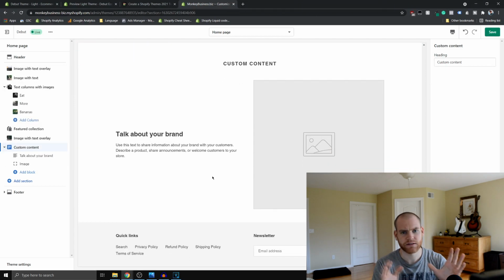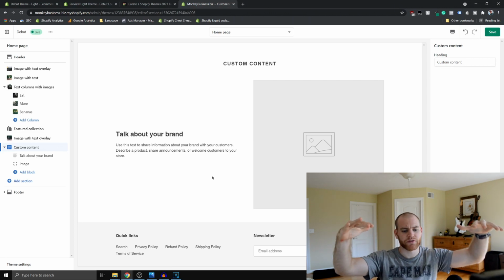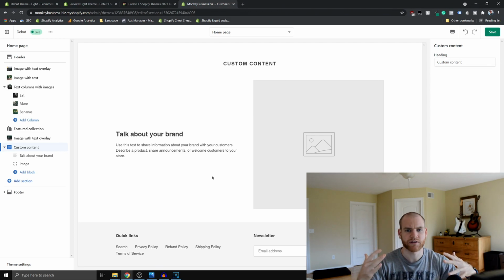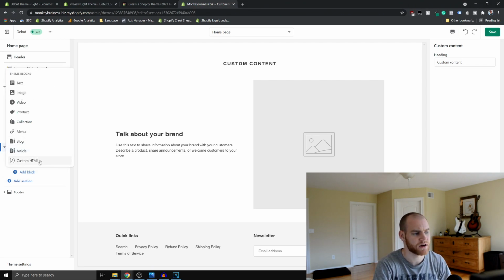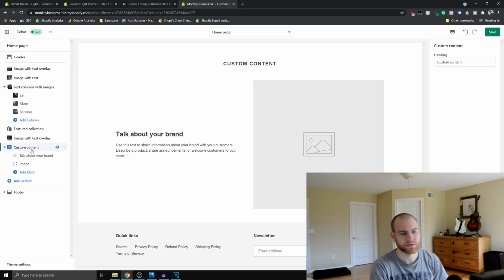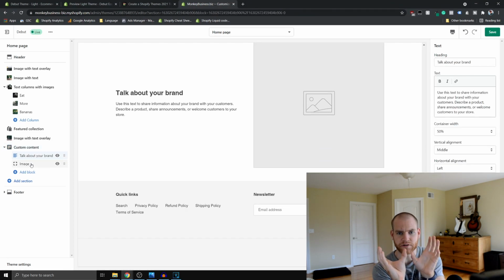And so like Debut, I think more than a lot of the other themes, this custom content section is useful because you can basically build out the page in the way that you want it to appear much more easily than a lot of the other themes, because there's so many different types of blocks. And it also has a custom HTML block in the custom content block, which is nice because you can literally be like, okay, this section here, I want this to say whatever, right? I want it to be like some custom thing, right?